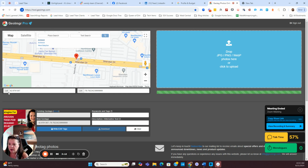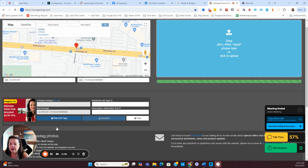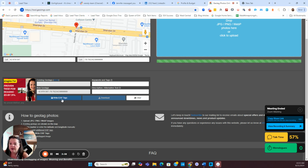Then it's going to come back with the latitude and longitude, and it's going to tag this actual photo with them. So when somebody is looking for your company and you have these geotags on there, Google's going to see this photo is at this address and this person is looking in this location. All you have to do down here is write this, and it's going to copy these geotags. And then you get to add your keywords, which is super awesome. So let's say: house cleaning, Amherst, New York; cleaning service, Amherst, New York; home cleaning, Amherst, New York. That's enough tags or keywords.